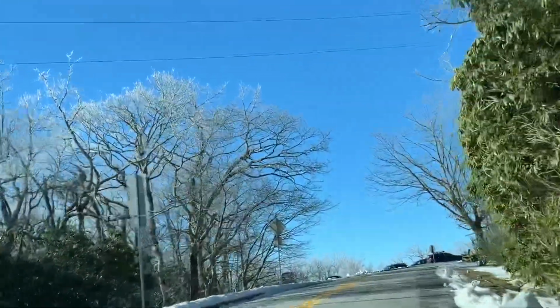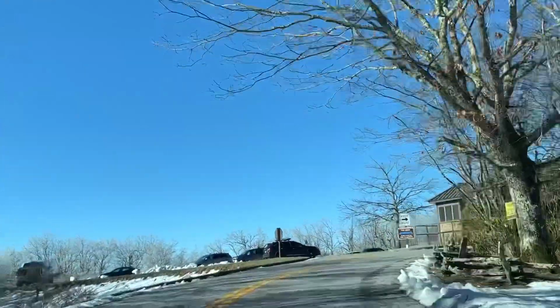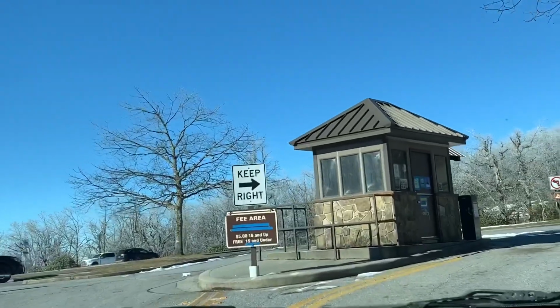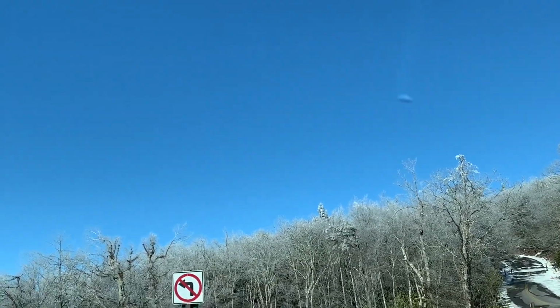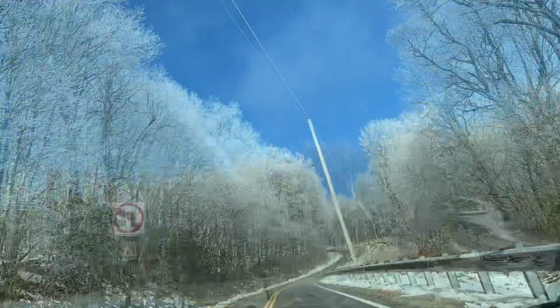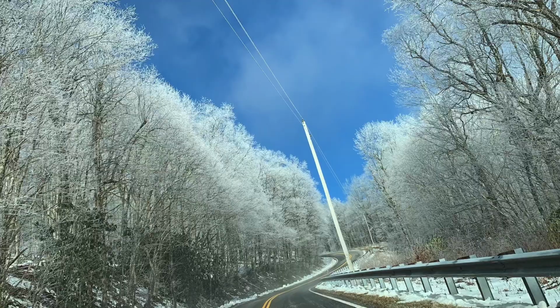We have arrived here at the summit of Brasstown Bald Mountain. Now once you get up here, there is a booth just right at the main section here. You will have to stop and get a parking pass to park here. But nonetheless, it is definitely worth it.